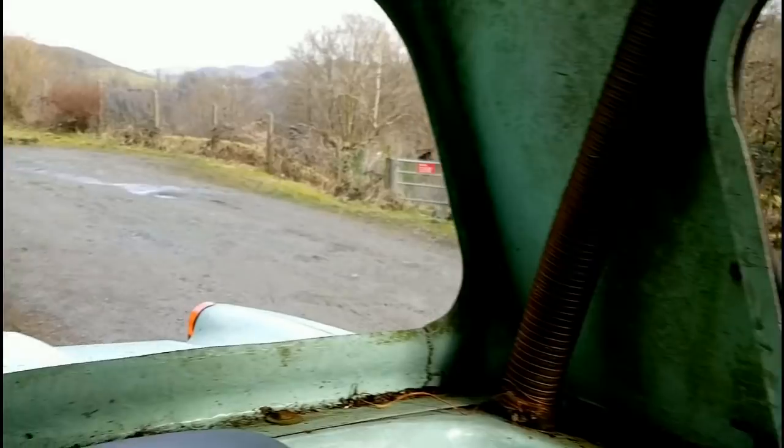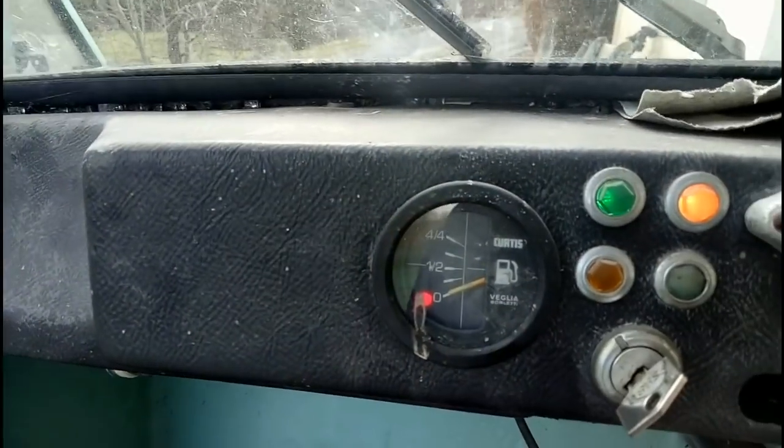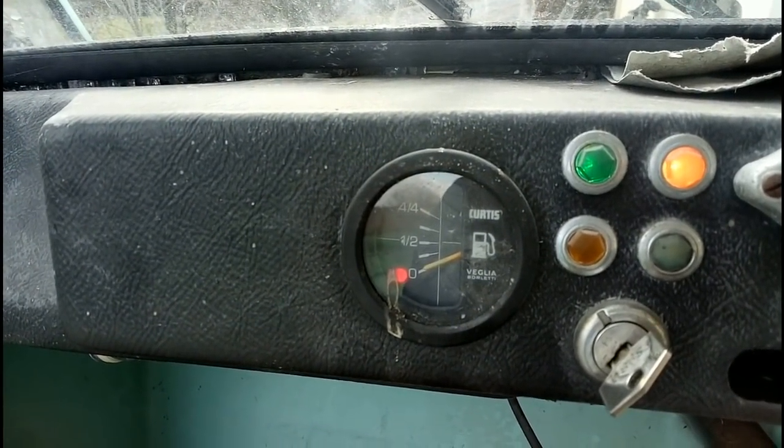Also, because there's no rear window and the car's been sitting out for a couple of nights, a bird has pooed on my fuel gauge.